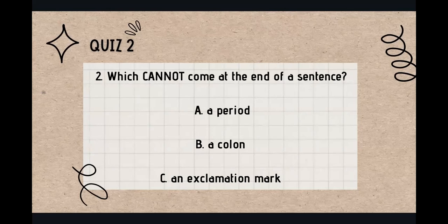And question number two, which cannot come at the end of a sentence? A, a period, B, a colon, C, an exclamation mark. B. Yes, B, a colon.